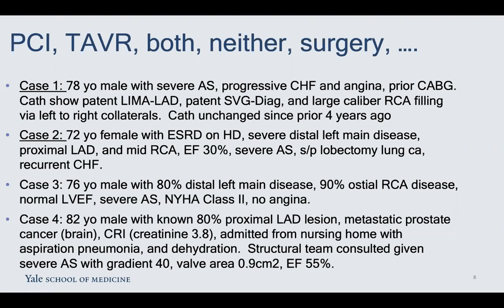I think this person is elderly and they've had one sternotomy so far. So a second sternotomy would be a big deal. The CT of the RCA shows it's chronic and unchanged, and they have no angina. I would just give this person a TAVR and no further revascularization. The rest is patent, like the LIMA to LAD and the SVG to the diagonal. So I would just do a TAVR.